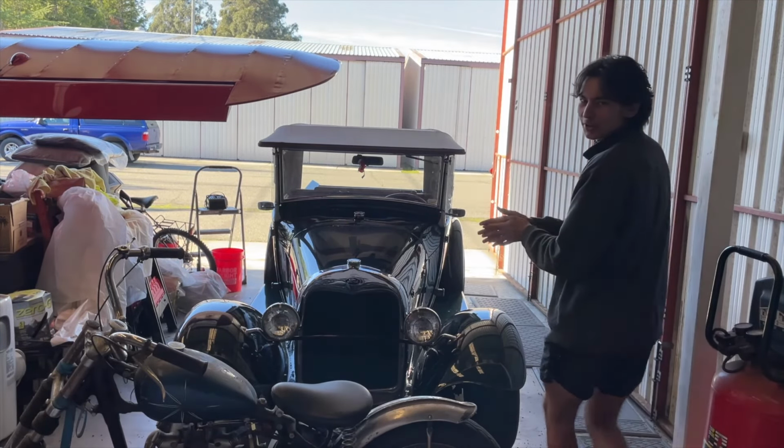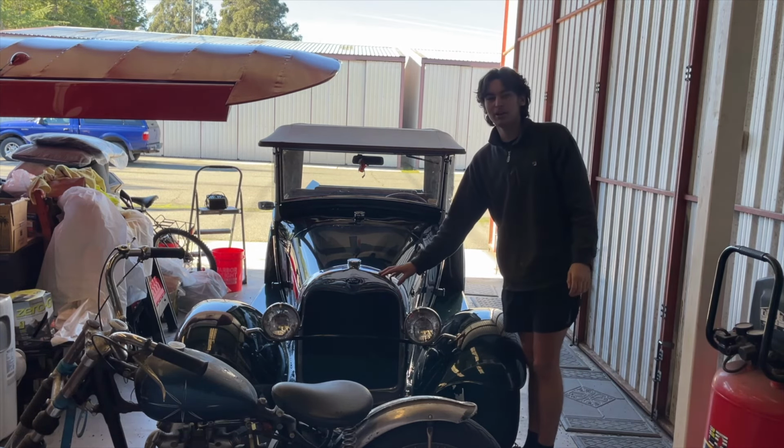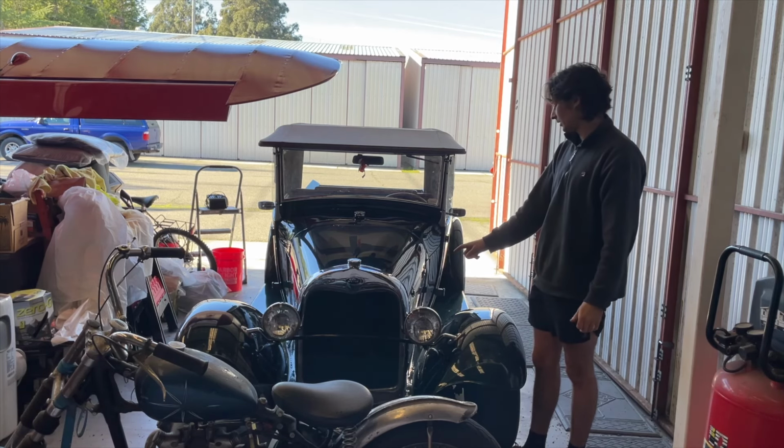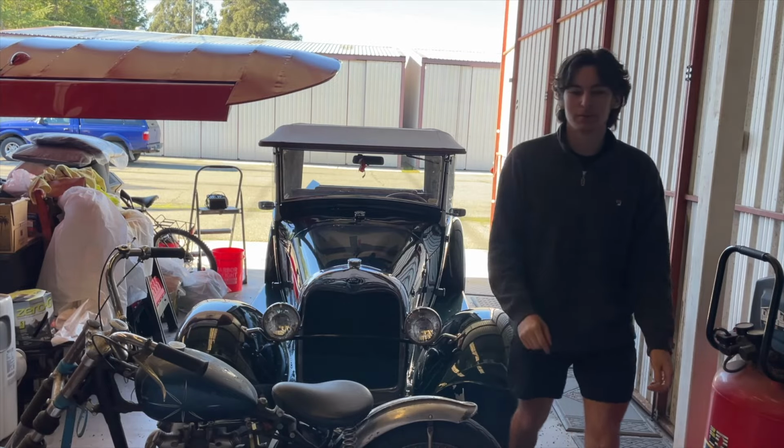So once again, we got no one holding the camera, so you guys are gonna have to bear with me here. So we got a 1929 Model A on 32 rails. It's got a 350 Chevy, and underneath it's got a really trick suspension. So let's take a look at that.